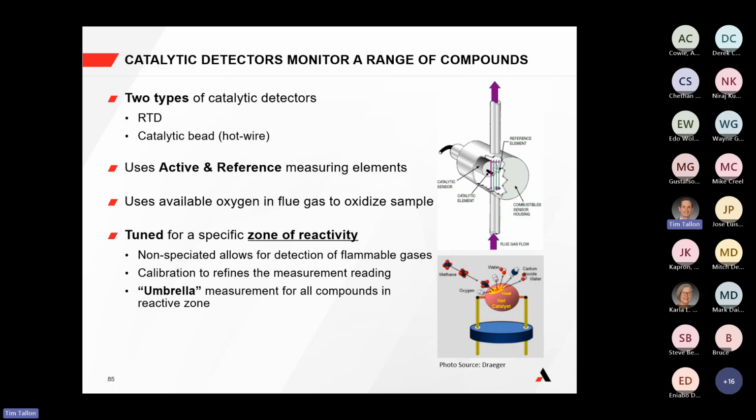These detectors are operated with certain currents, and those currents allow the measurements to be to a very specific window. So between calibration and current, together they create a zone of reactivity. And so that zone of reactivity is for combustibles, it's the zone of reactivity between carbon monoxide and hydrogen. For methane, it's effectively between hydrogen and methane.